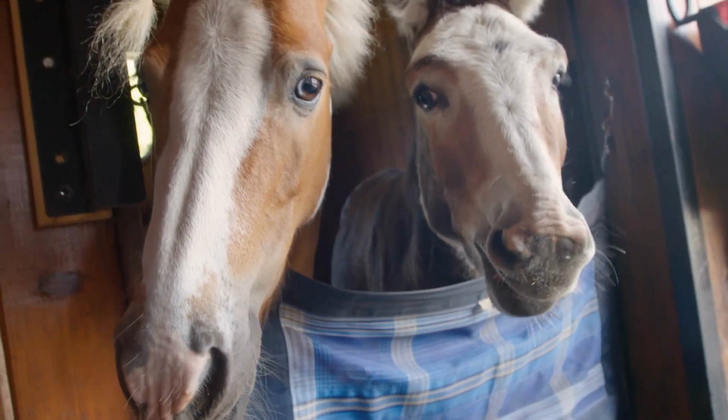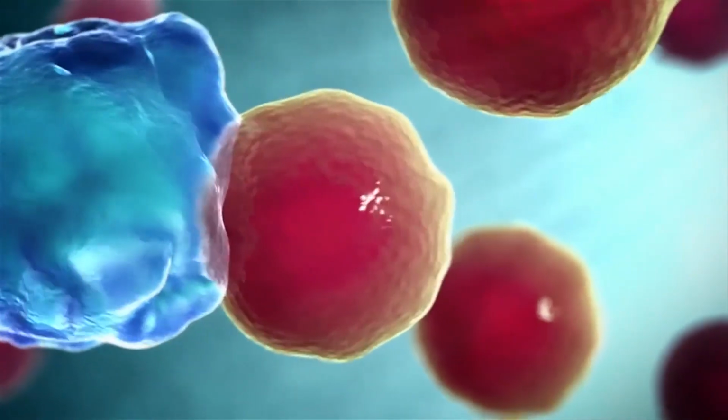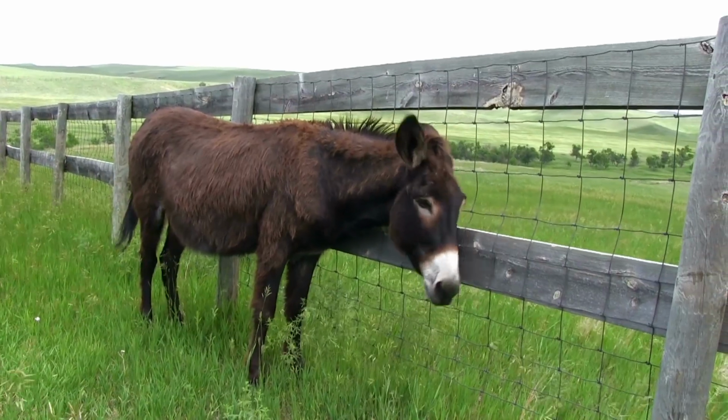Horses and donkeys are different species and have different numbers of chromosomes. Of the two F1 hybrids between these two species, the mule is easier to obtain than the hinny, the offspring of a male horse and a female donkey. All males and most female mules are sterile.